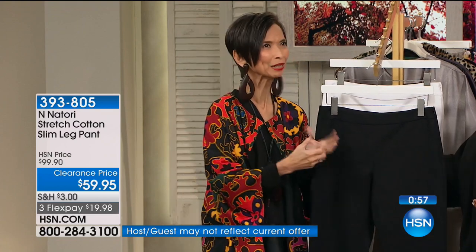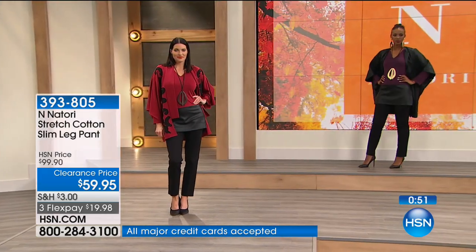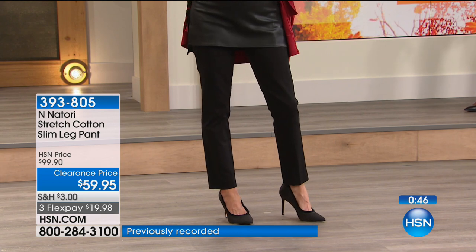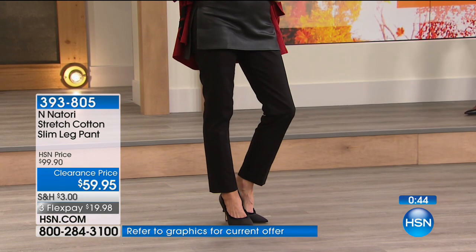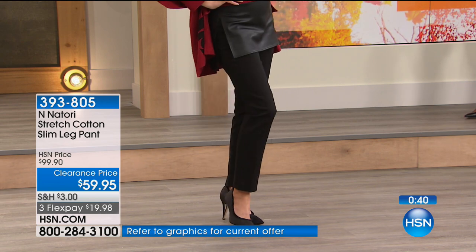So our prints, you feel special. We take a lot of effort in giving the right quality, and all our patterns are original. I take pride, and thank God 40 years later, women still appreciate what Natori is about.